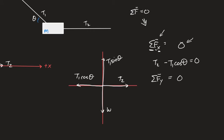So this is the result of applying Newton's law in the x direction. In the same way that in the y direction, I'm going to add up all the forces in the y direction, taking into account their direction, and set them equal to 0, which means T1 sine theta minus weight equals 0.